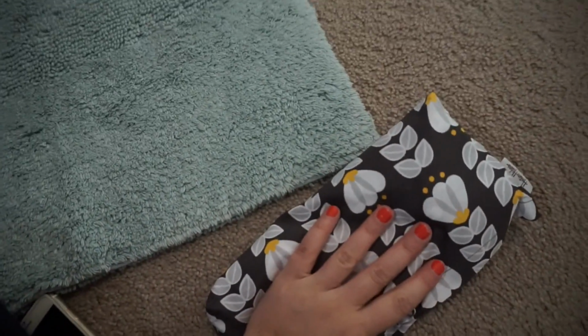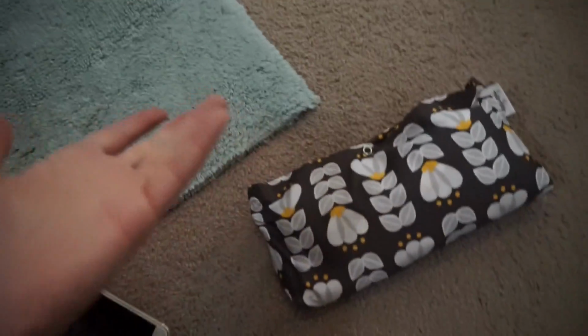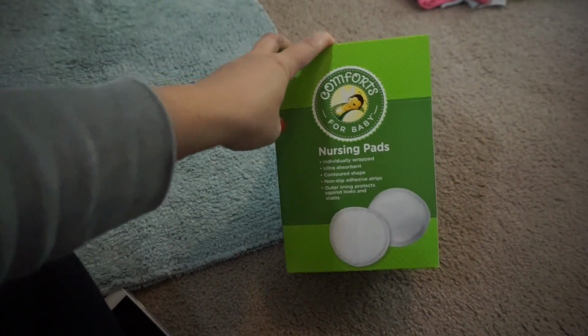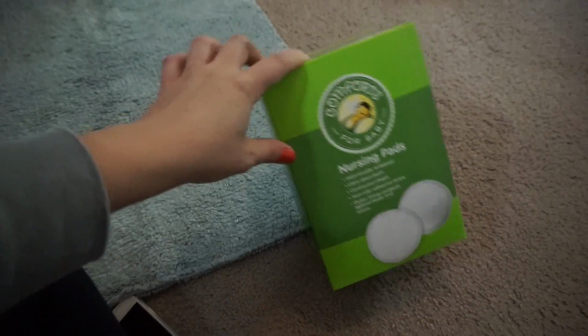Some people are very particular about having a particular size or particular fit, and you have to see what works for you. So I might take this one, I might not. I might just use one of the swaddlers. And then of course the nursing pads, you know, some people may think I am getting a little excited, and my milk might not come in until a little bit later, and that's fine.